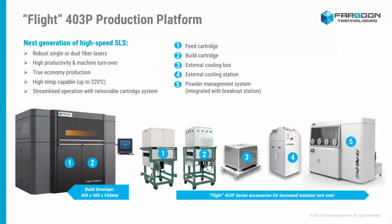As we move right, we can see some accessories developed by Farsoon to increase machine turnover and productivity. Our external cooling box and cooling station greatly decrease the cooling times of completed builds in a user-controlled inert environment. This not only increases productivity, but also ensures material and part properties. Some materials like your PA6 materials, your high temp processing materials, naturally take longer to cool down. One, because they are processing at a higher temperature, but also because we really need to preserve those mechanical properties, whether they be tensile strength, elongation.